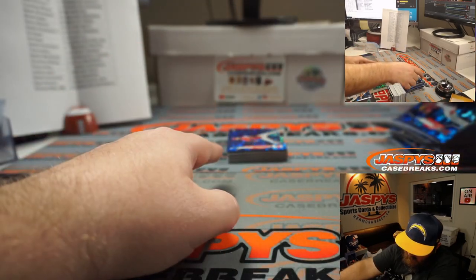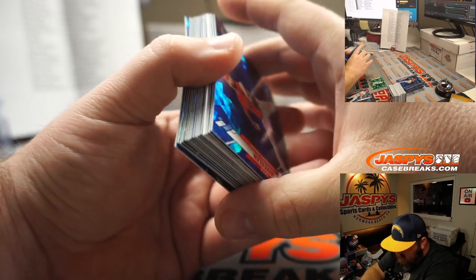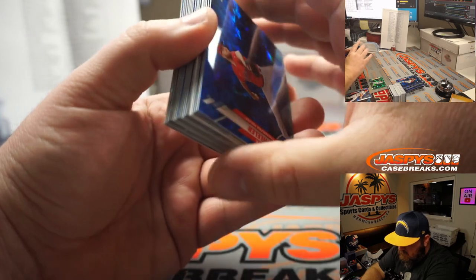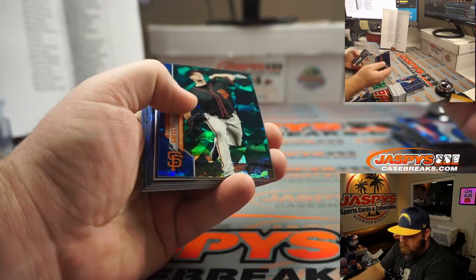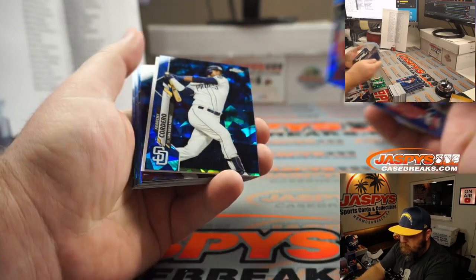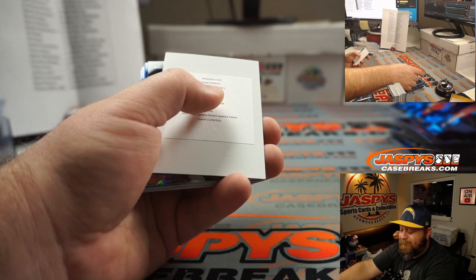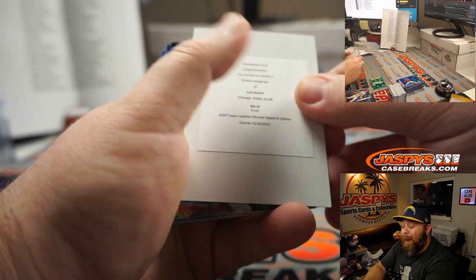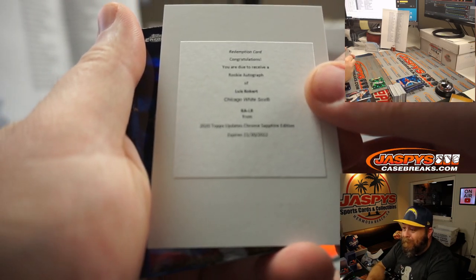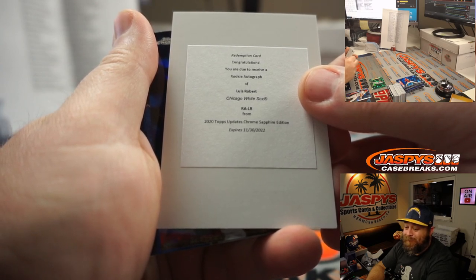I think we got two colors in here. There's another thick card there. Maybe we got an auto? Oh, it's just a filler card. Interesting. Gotta be excited. Oh! Ho ho! We did get a second auto. Luis Robert. Richard Miller and the White Sox.